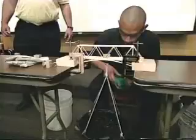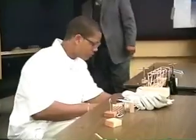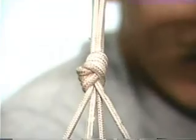Using only wood sticks and glue, students have to build a bridge that meets strict contest guidelines. Whoever comes up with the most efficient design wins. The bridge has to be as light as possible, but still carry a heavy load. Students had to test many different designs in the weeks leading up to the contest.